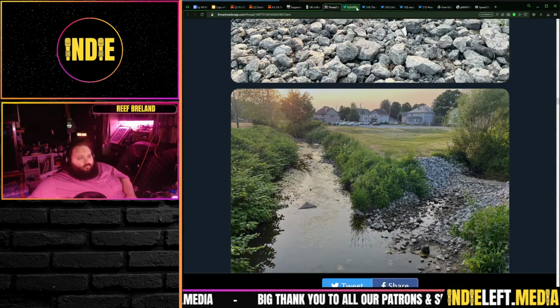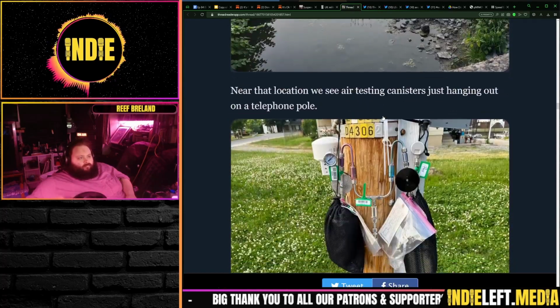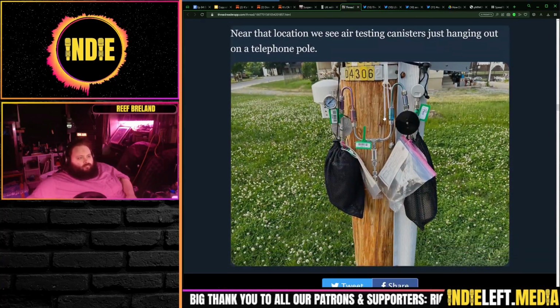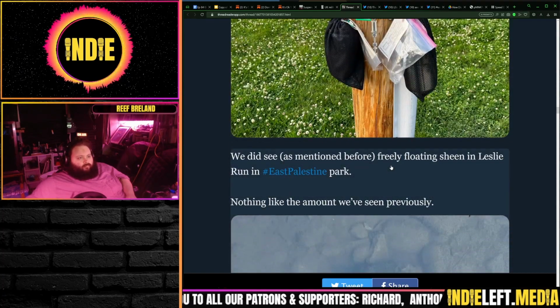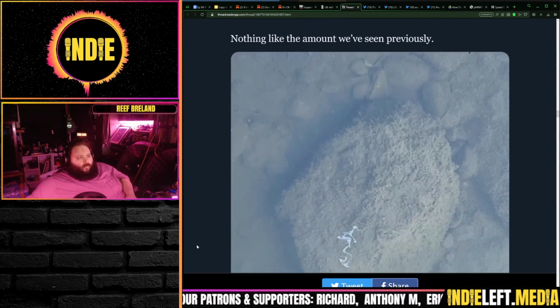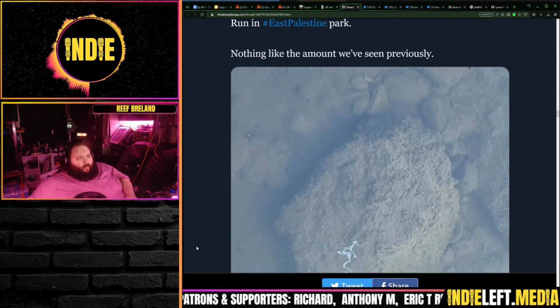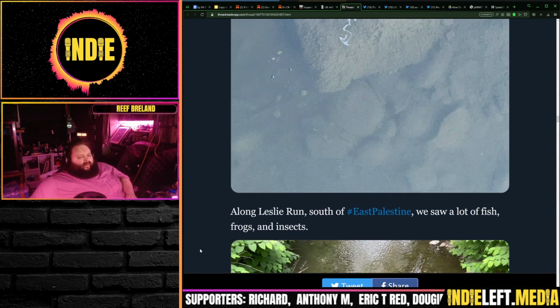Okay. So we're following what's going on here. Then near that location, we see air testing canisters just hanging out on a telephone pole. That's kind of interesting. We did see, as mentioned before, freely floating sheen in Leslie Run in East Palestine Park, nothing like the amount we've seen previously. So it's moving. Where it's going, who knows?